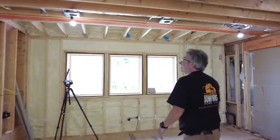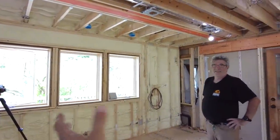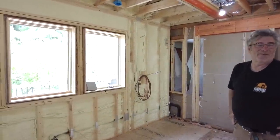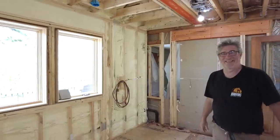One of the things that I really like about the spray-in is the fact that it finds all of the holes and voids and things, even some that you don't know about. We had a couple of wires that poked through, and then it blew up on the other side. Yeah, so that's the other thing.